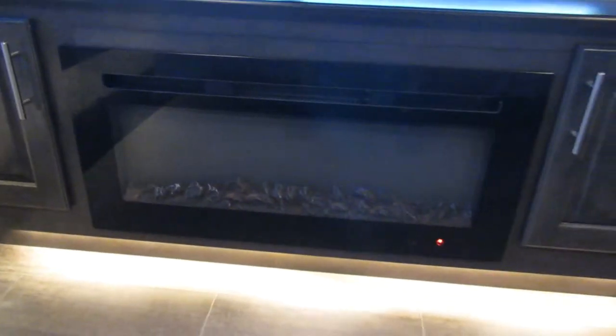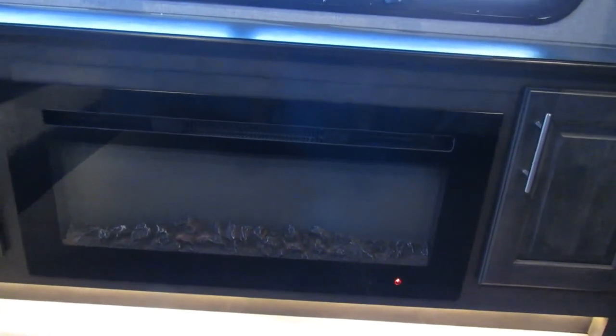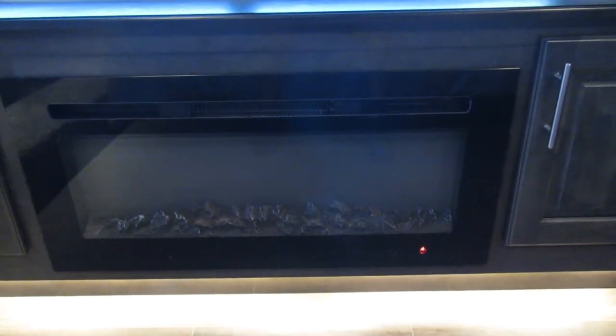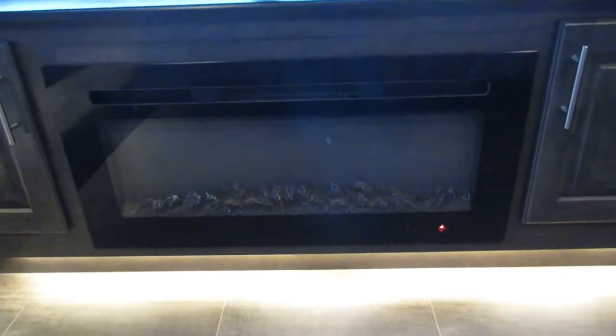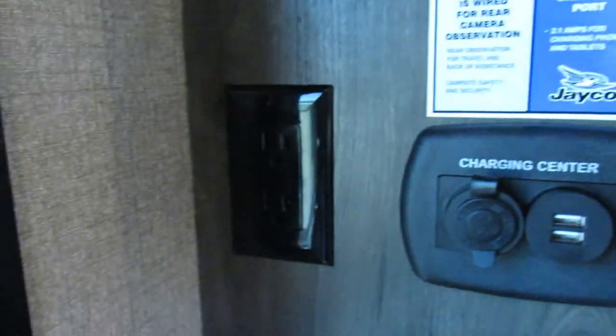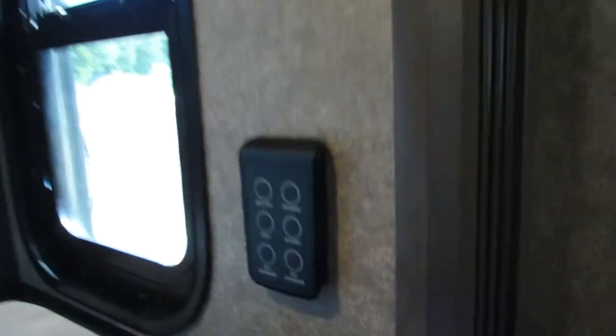Again, secret to using these fireplaces is if you're plugged in somewhere to a camp and it's a little toasty in the morning, crank this up and it'll warm it up in here nicely. Use their electricity instead of your gas. Again, if you're on television, charging station, 12 volt, a couple USB ports, another 110. Once again, next to your bed.